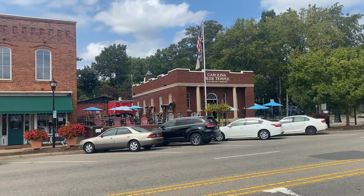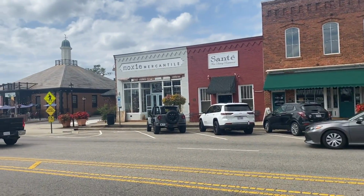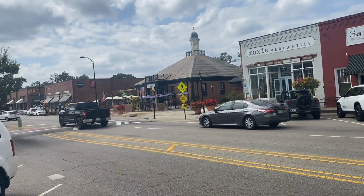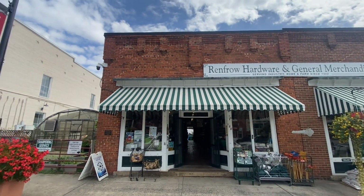On today's episode, we're gonna tour Matthews, so stick around and let's go tour. Our first stop on today's tour is gonna be the historic downtown section of Matthews, North Carolina. This is an awesome little place with places to shop. You've got a couple breweries down here, so you shouldn't be thirsty. You can go across the street to Sante and have fine dining. There's another brewery here, and behind me, right here, Renfro Hardware. This place has been here since 1900. Going through the pandemic, we all understand how hard business is. So for them to have survived this long is absolutely incredible.